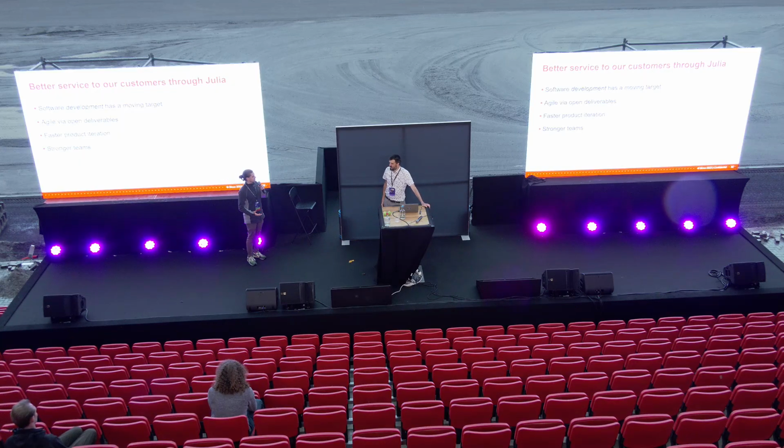I see. And how big is the team that uses Julia at Sioux? It's only about 6 or 7, I think. There are quite a few people who have used Julia, but it's not a continuous thing.